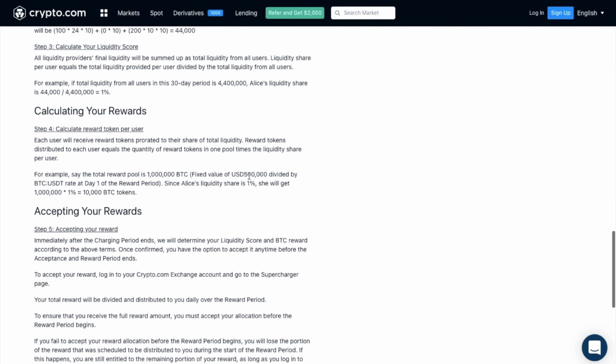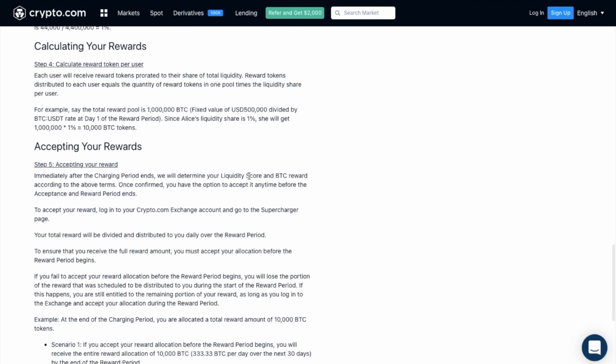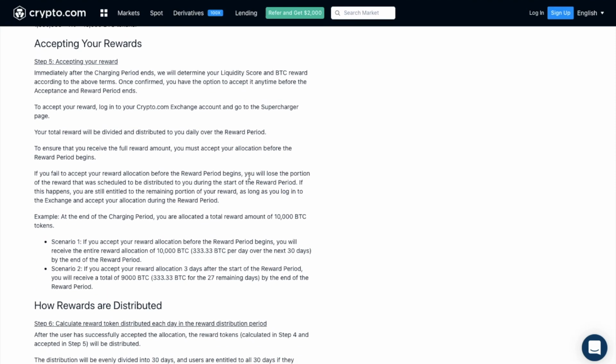And the next part is really important, and that's with regards to accepting your rewards. So let's take a look at that now. Because to receive your full reward allocation, you'll need to log into Supercharger and accept your rewards before the reward distribution begins.